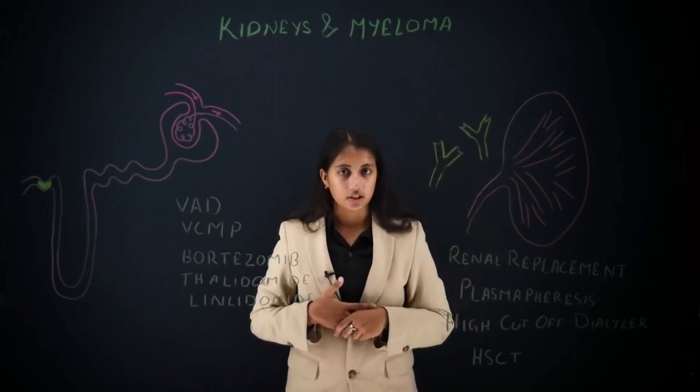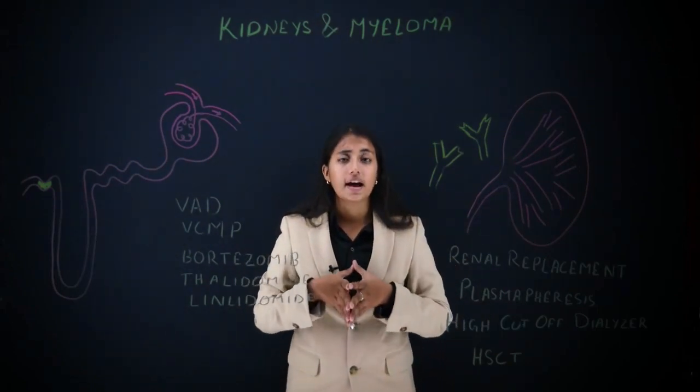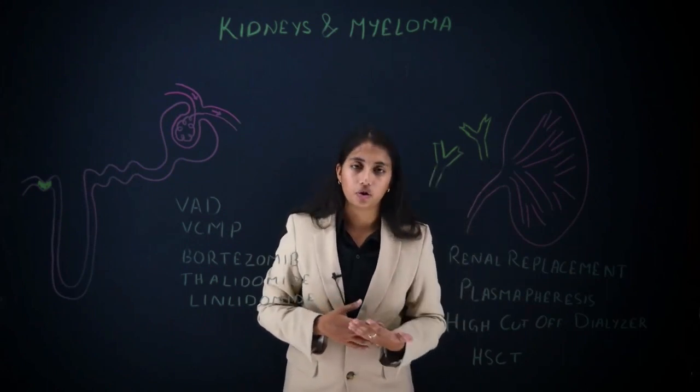reduced by 60%. So, we hope that in future we have a test which can detect the kidney damage in multiple myeloma earlier and treatment which has a better prognosis for the patient.